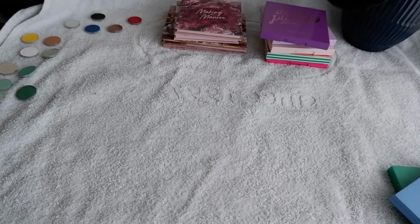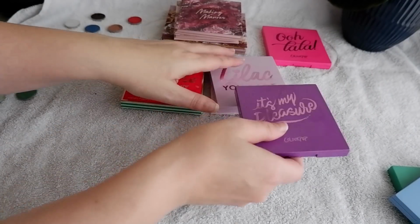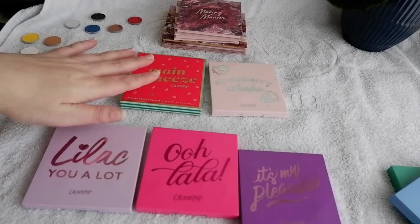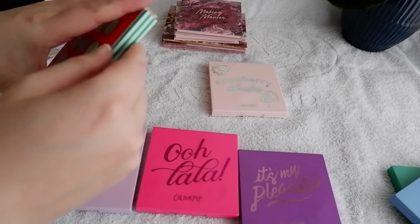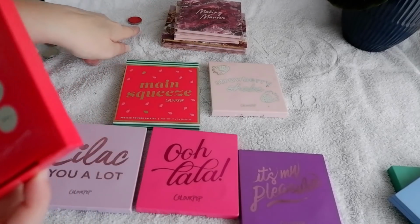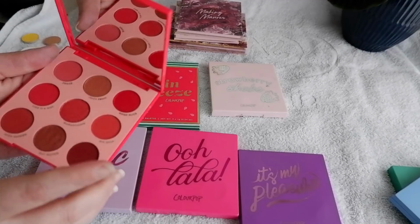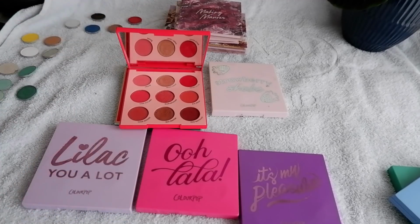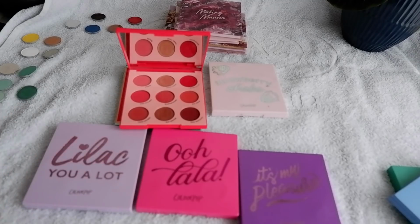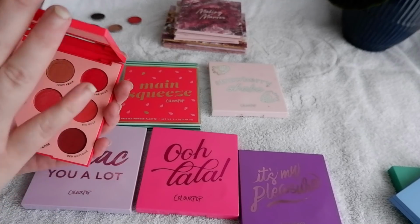I think I'll keep the neutrals for last. So I think what I'll do here is talk about the pinks, purples, and reds. So with the Main Squeeze, this is a palette that I don't think I want to do too much to, but I do want to see if I can take a shade out and put Balm As in somewhere, because I do feel that this just isn't quite as red as it could be. And I again feel that some of those mattes are just very similar. So let me do a bit of swatching here.